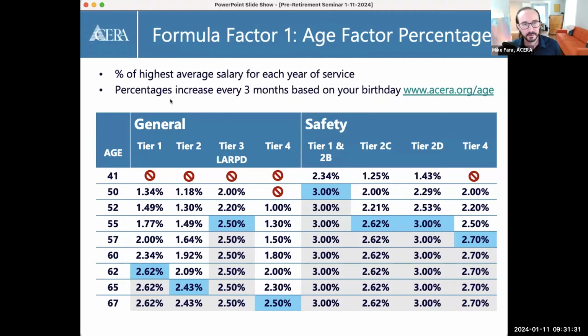Now, the way this works is when we go to calculate your retirement, we're going to use a chart very similar to this, and it's going to contain these same numbers, but there will be more numbers. I'll explain that in a minute. Let's say that you're a general member, you're in tier 2, and you're going to retire at age 62. So we need to do that calculation for you. We pull up our chart, we come over here to general tier 2, we go down to age 62, and we see that the percentage is 2.09%. That is what we use in the formula for you.